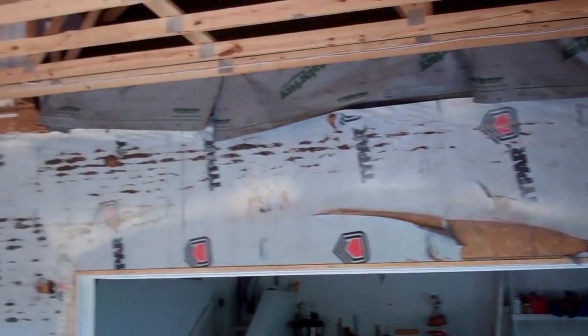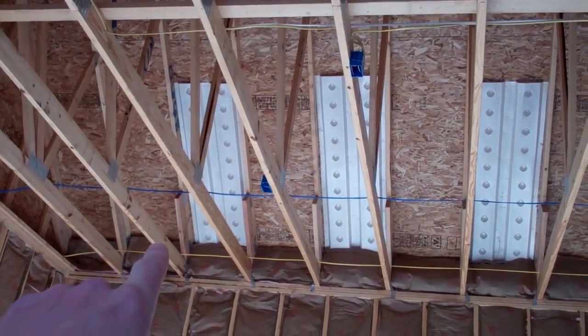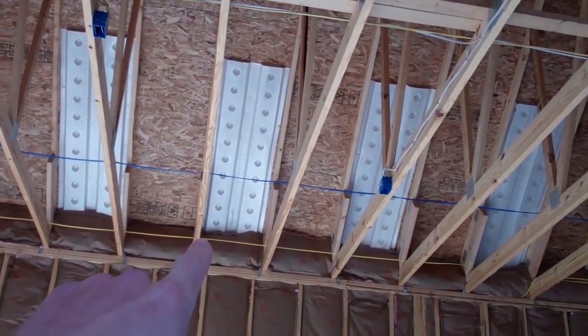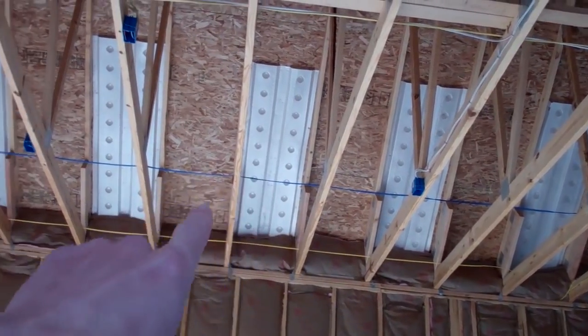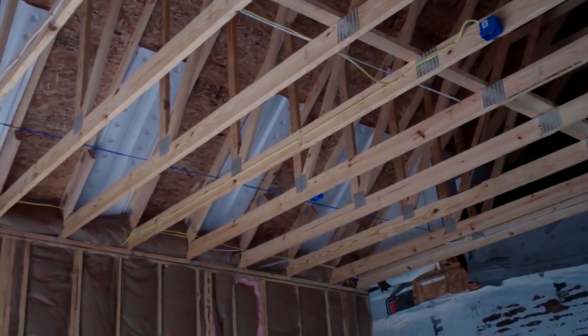I'm doing blown-in insulation in the ceiling, so that'll probably have to be the last thing they do. But I thought it was pretty cool. They insulate in the cavity there and then put these little breathers in. I've not seen this before. I lived in a house in Royal Oak where I had to add those after the fact, and that was insane. I had to cut holes in the soffitting, cram these things up in there, and hope for the best. It's nice to see that they're adding them by default now.